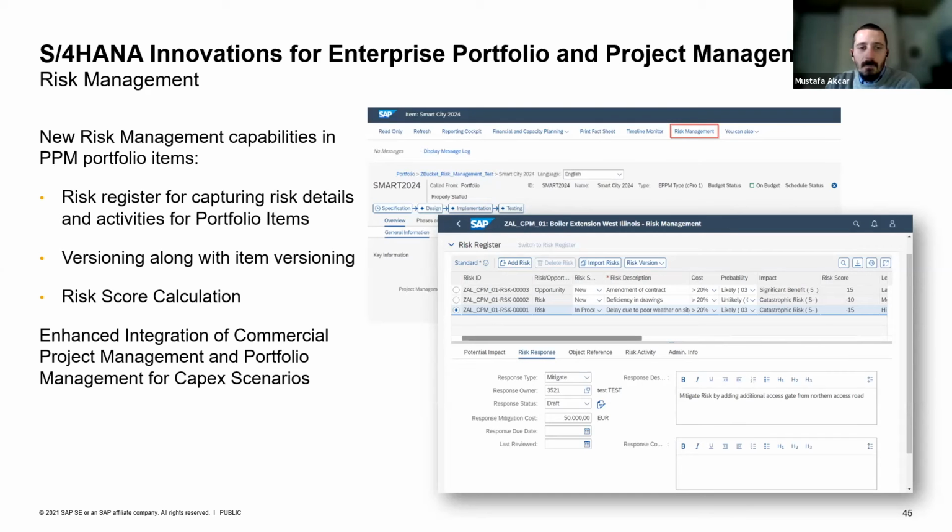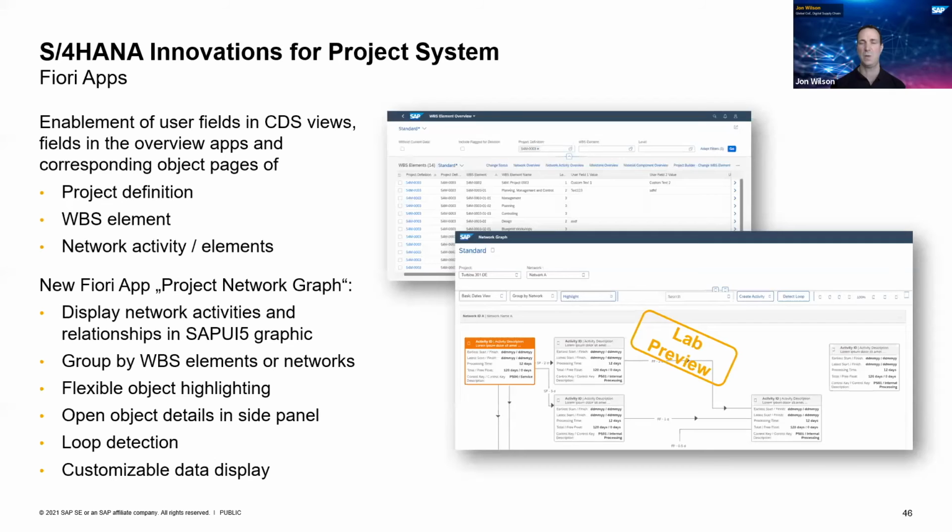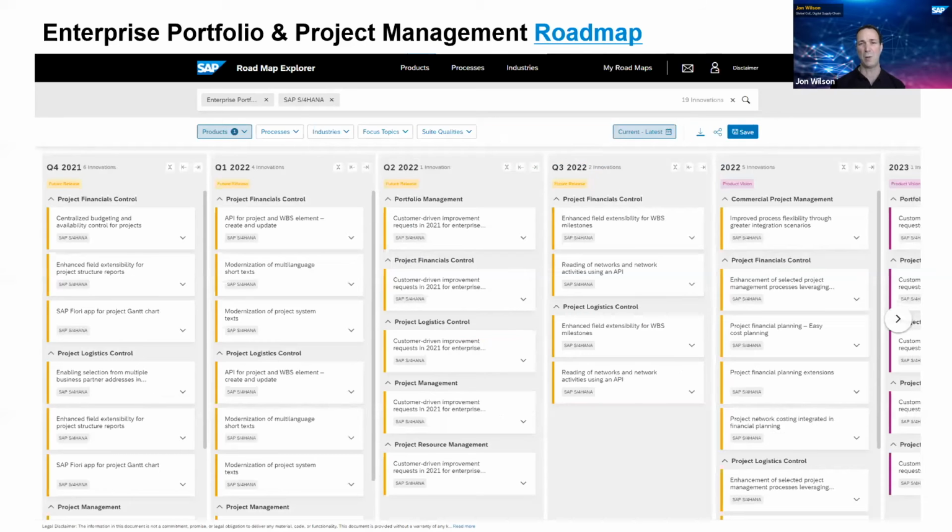Yeah, no, perfect. There's more Fiori apps as well coming in the core S/4HANA project system also, and more CDS views to support analytics here as well. So across the board, across both enterprise portfolio and project management and S/4, of course, we're seeing that use of the web-based UI being a real focus for us. There's a lot more planned.